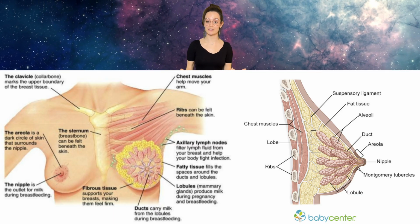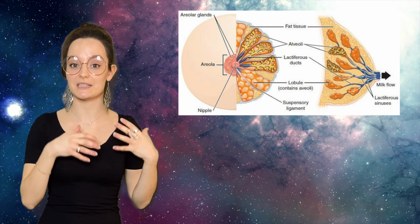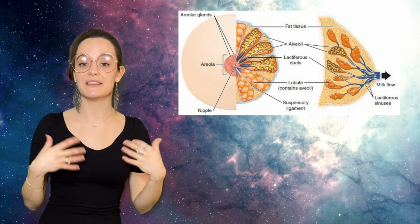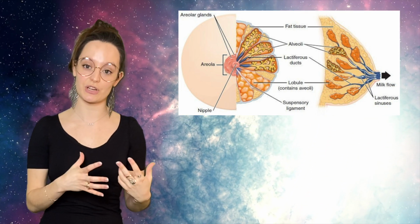Oxytocin is also released during breastfeeding. When the infant suckles on the nipple, oxytocin orders the body to let milk down out of the milk ducts. And this is why it's sometimes referred to as a bonding chemical, because it strengthens the relationship between a new parent and their offspring.